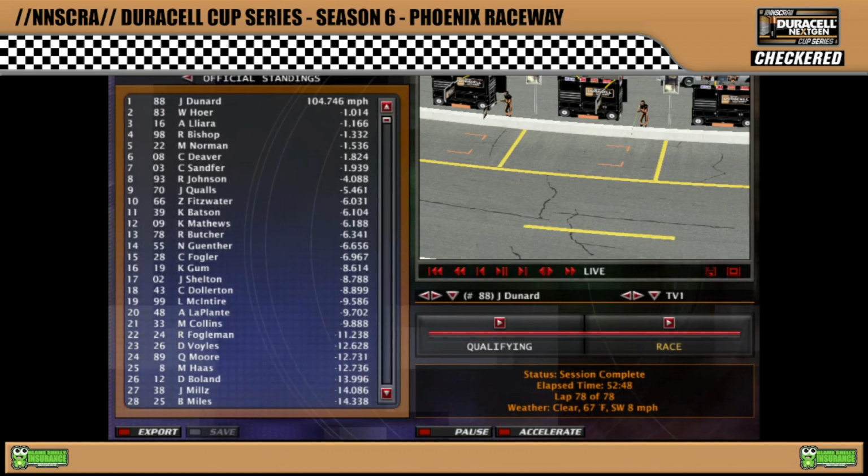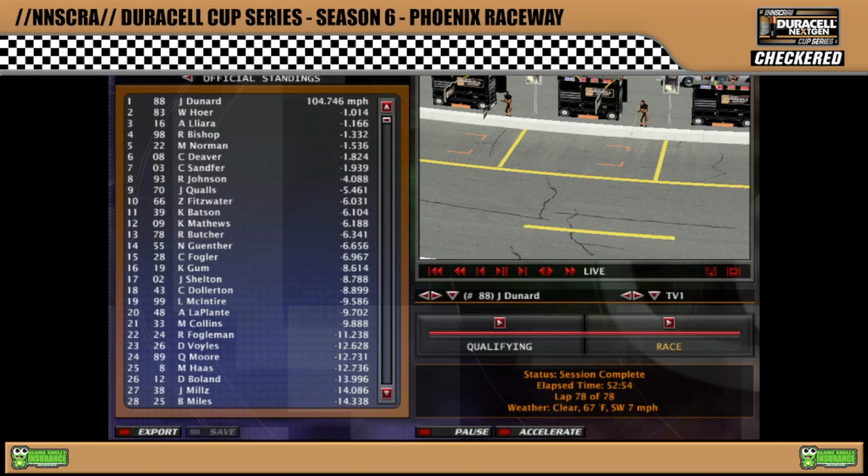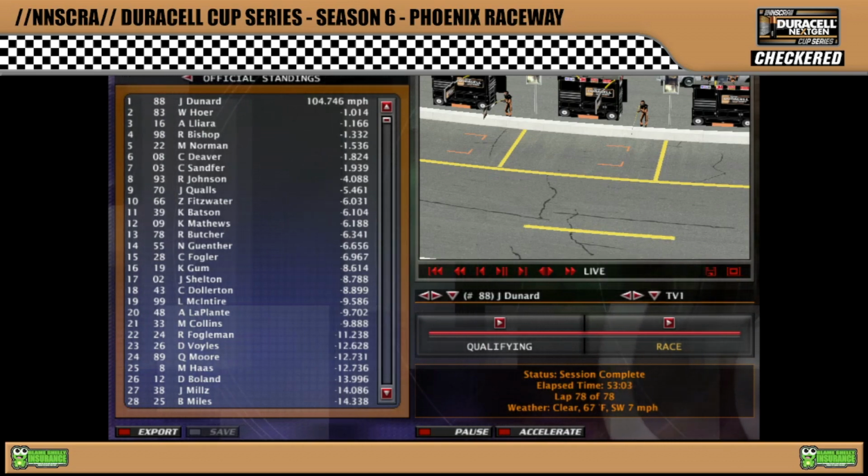We really didn't talk about driver 66 here today. Good run for that rookie. Keith Batson in 11th. Kyle Matthews 12th. 13th for Ryan Butcher. Nick Gunther, his Mazda, in 14th. And Caleb Fogler will finish in the 15th position. Carson Gunn was 16th, Jessica Shelton 17th, Chris Dollerton 18th.